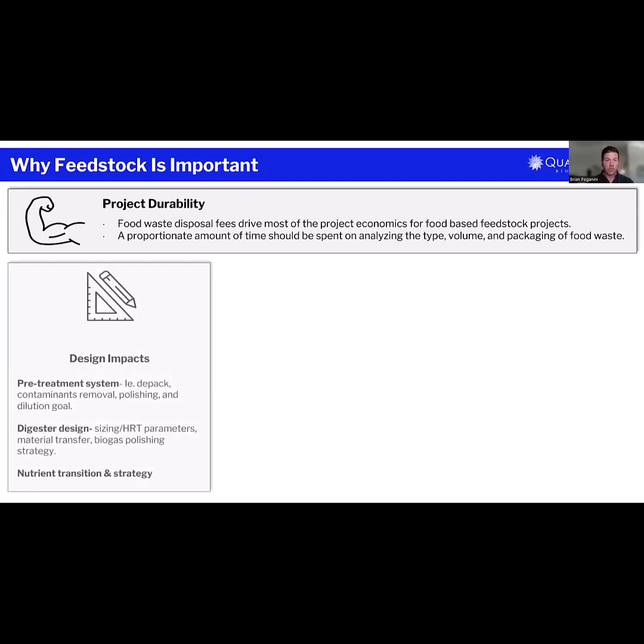And why is that important? First of all, it impacts design, right? How are you going to treat your food waste streams, depack, remove contaminants, polishing your dilution goals, right? Whether you're going to operate a low solids or a high solids facility, or a hybrid thereof. It impacts your design of your digester, your HRT, your sizing, your material transfer parameters, what kind of pumps you're going to use, diameter of piping, biogas polishing strategy, right? Because polishing your biogas is directly related to the constituents of your biogas, which obviously are related to your food waste coming in. It's really important to understand that on a granular level.